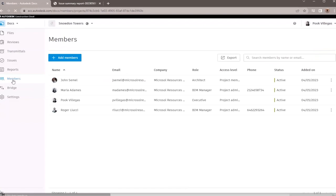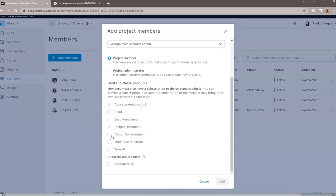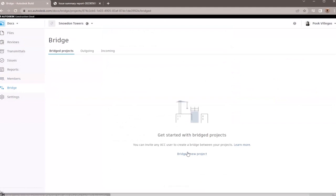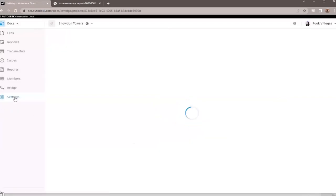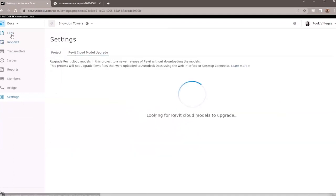And then members, which I mentioned earlier in the admin console. To add members on the project here, you can add them within the company, and you can assign a role and assign products here, whether the product is brought from elsewhere or purchased new. The bridge function is really nice if you have, for example, a form from another project and you want to bring it over; you can bridge it. And then in settings, there's just the project information and the Revit Cloud model upgrade. Don't worry about that right now. That comes with the other function.